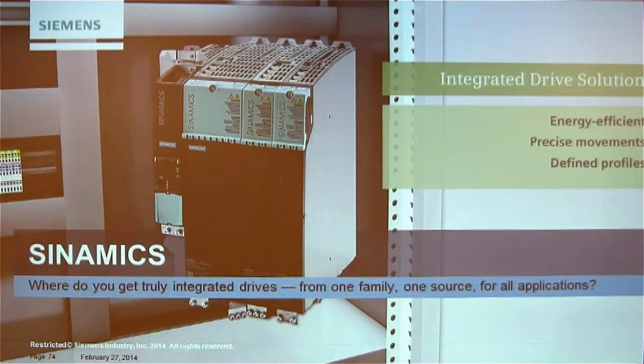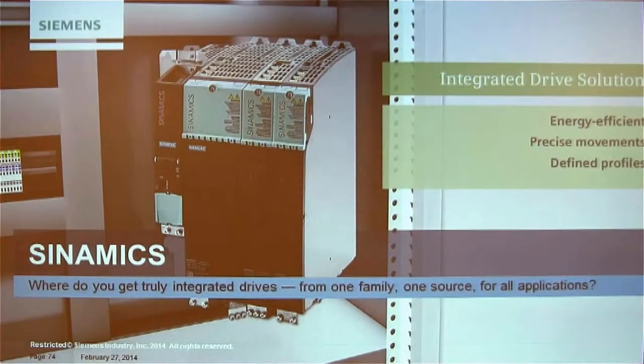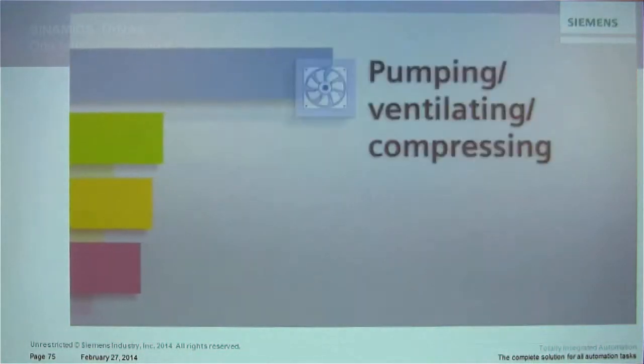Okay, my name is Jim Hermitet. I'm a regional drive and motion specialist, and hopefully out at the end of every PLC is a drive and a motor. So I'd like to talk to you guys about that. We have a complete range of drives that cover most every application you can think of. Energy efficiency in terms of regeneration and some energy efficient functions are built into the whole drive family. We can do continuous motion, discrete motion.